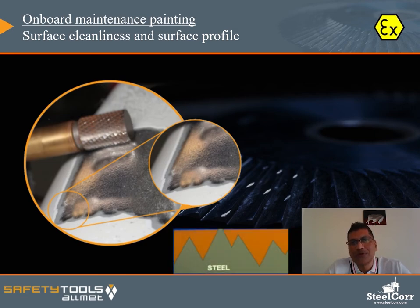Surface profile, on the other hand, ensures that the paint has sufficient anchor or grip to hold on to the surface, and that is defined in terms of microns, 1 micron being 0.001 millimeter. You may have heard terms such as 40 or 50 micron profiles, which basically mean that the surface roughness is 0.04 or 0.05 millimeters.